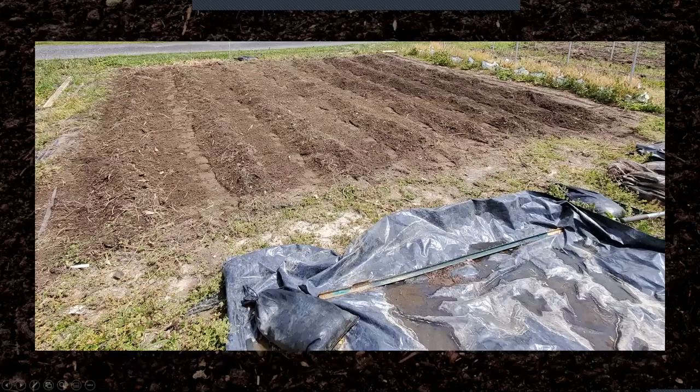Longer term, this is the goal. This is a shot from a year ago of one of our farm plots, and what we have is three stages of soil present. In the foreground near this black tarp, we have the path. This is before we mulch the path and get everything together. This is late spring, I'm sorry, late winter.